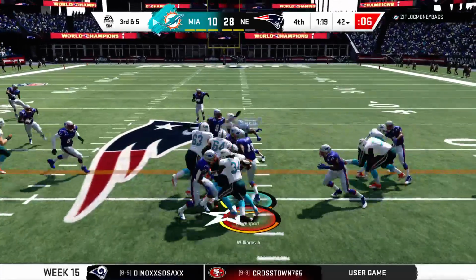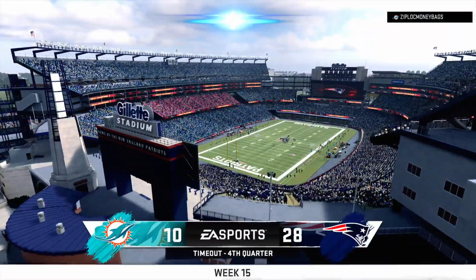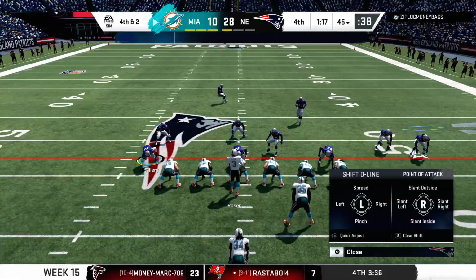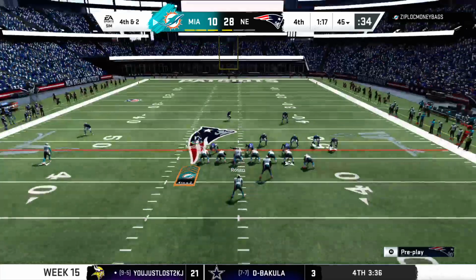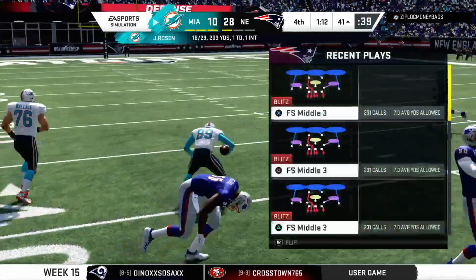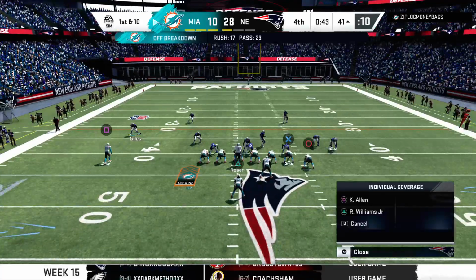Now a handoff working right. And he's going to be taken down here still a couple yards short of the 1st. Now the Patriots will use the 2nd of their timeouts as they'll head to the sideline and talk over what to do next. All right, they're going to try and keep hope alive here on 4th down. They're going for it. And Allen's got it. And taking it across midfield and just shy of the 40. A Miami first down on the 14-yard pickup.